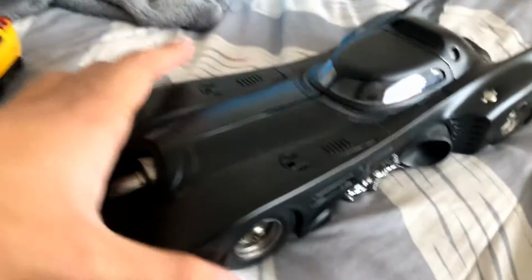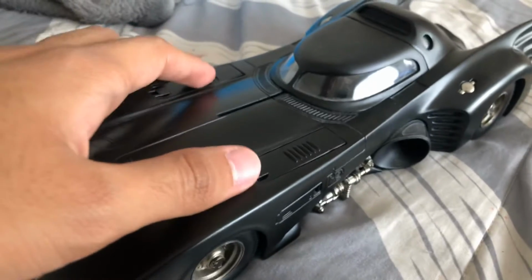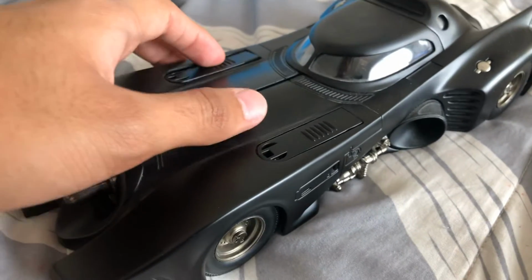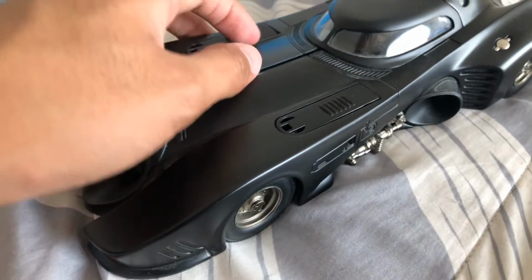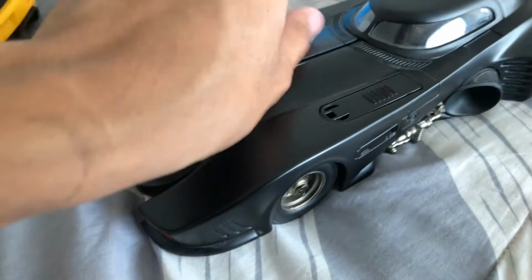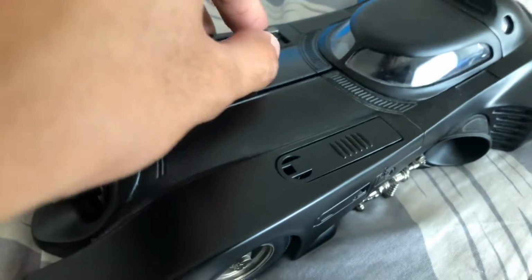Number 3 is the '89 Batmobile from Hot Wheels. Now, this model was hard to find. Most of them cost around $200, and to be fair, the one I did find at my store was also $200. Thankfully, I had cash that day, so I was able to buy it.